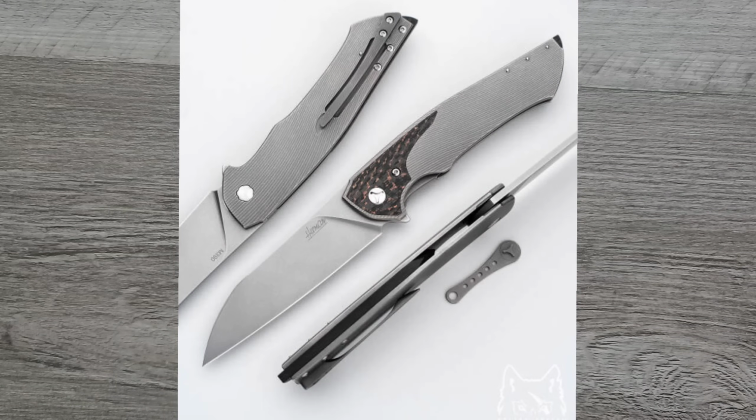Moving on here to the final one, number 10. I have become so locked in on this company. They came out of nowhere. It is unreal. The wide variety and the range of the pricing range and the variety of quality that you can get from Herman Knives. Just about anything from Herman Knives is recommendable.